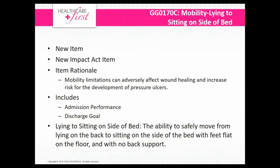Mobility lying, just sitting on the side of the bed, that's that new item. It is an impact act item. And the rationale for its use is because immobility can affect the patient's need for amount of assistance that they need, can greatly affect wound healing, pressure ulcers, and other things. We certainly know of a lot of other functional activities that can be affected. And it includes the admission performance, and it includes a discharge goal in that particular item.